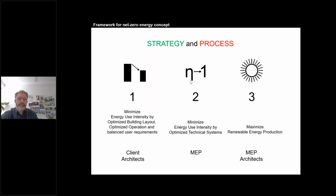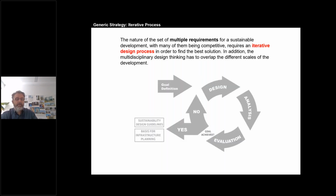And then once this is really sorted out, MEP and engineers can minimize energy use intensity by optimized technical systems. And if you only have done your homework in these both steps, you can get to maximize use of renewable energy of your site. This all includes that kind of integral design process where you always challenge your design. You go through analysis, you learn something, you say, oh, we are not good, we need to do it again. And this kind of scientific informed process was key to develop with everybody in the team the understanding how we would get from our vision to the building as it is built and as it functioning.